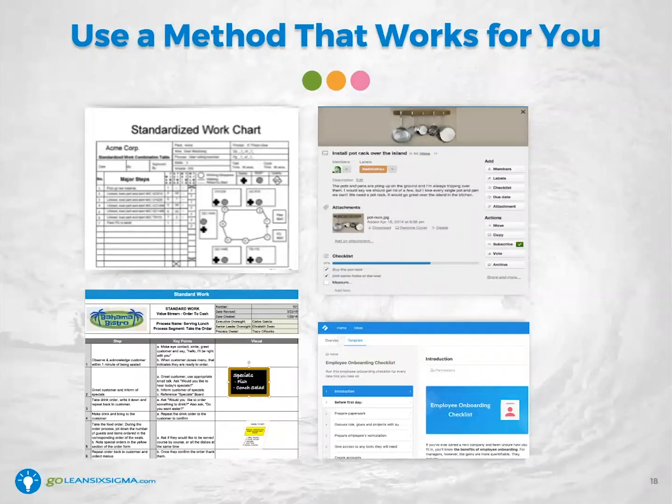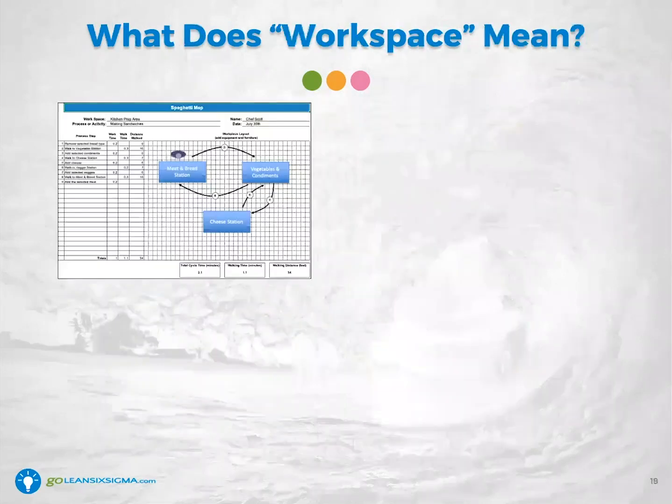There's not a one-size-fits-all for how to document standard work. People in the industry have been updating and improving the standard work template itself, and so we can always do better. Consider software to manage standard work if you're in a digital transactional world or even a manufacturing world. Depending upon your industry, you may or may not be concerned with physical layout. So let's look at the idea of physical layout and what that means.